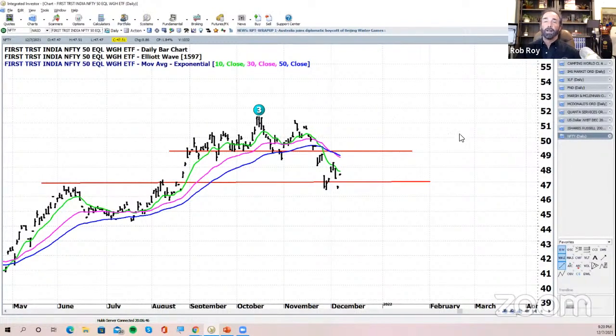So this is kind of like a, all right, let's relax this week type of a market and let the market tell us where it's going to go. Kind of pervasive throughout all the markets, I think.